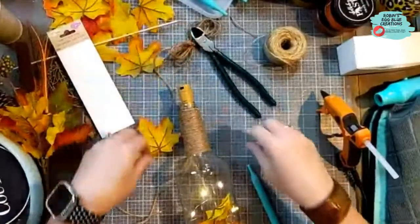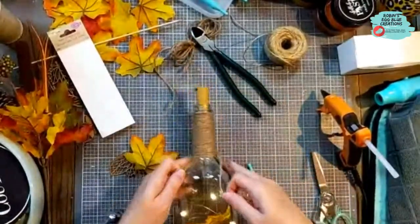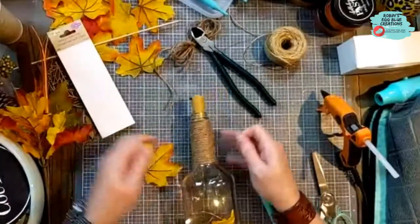Okay, you stay there. I think I'm just going to kind of tie this in the middle.